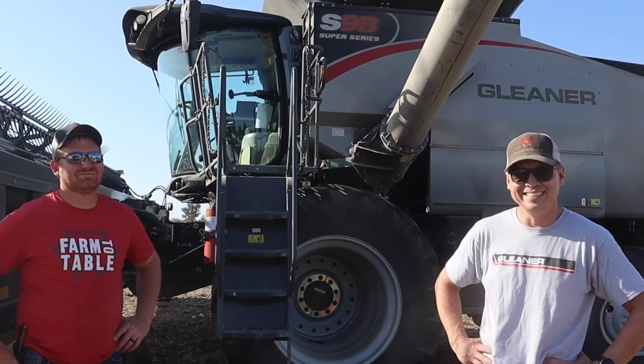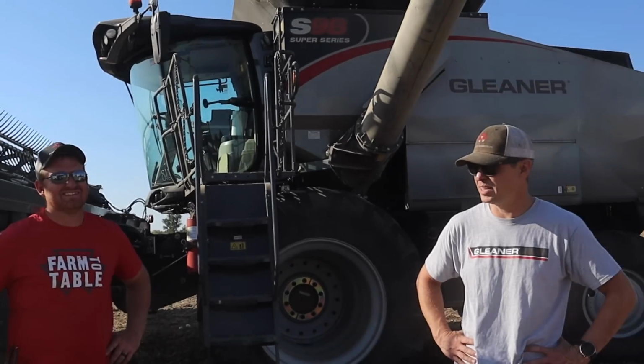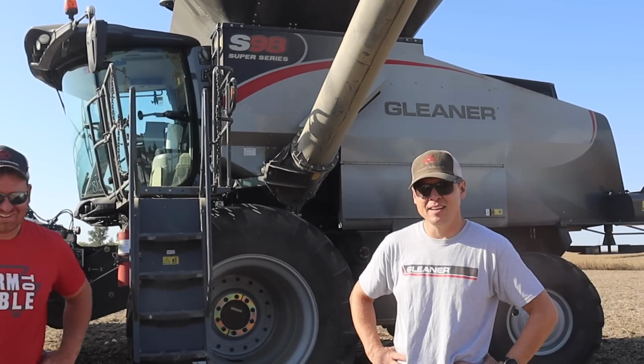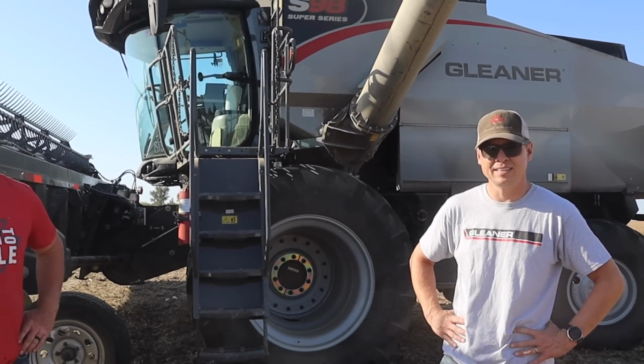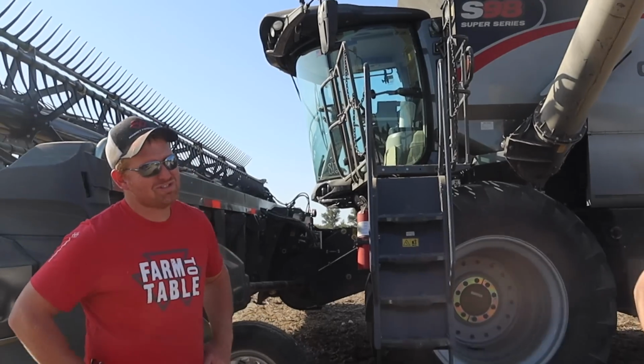How's it going? Hey! Well, we're not in a hayfield. No, this looks a lot like beans. It is a bean field. It was hay; this is its second crop for the year. As soon as these beans are gone, we've already got the seed, and it's going right back in. It'll be planted a third time this year.